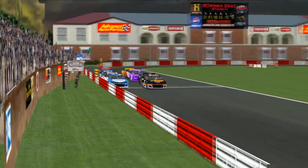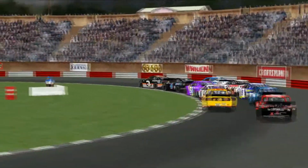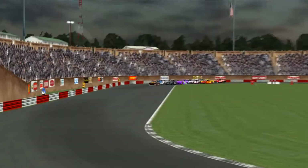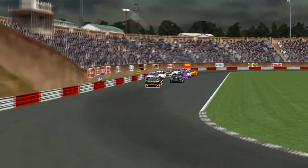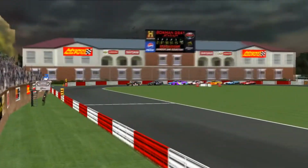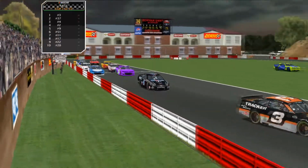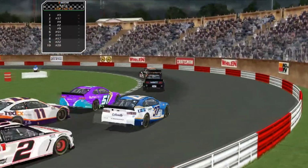Green flag is out. Austin Dillon off into turn 1. Kevin Harvick right on his bumper there, beating the bumper off the 3-car right away. Just because it isn't to get into the feature doesn't mean these guys won't race hard. And right away you can see the bottom groove is working very, very well. Everyone who's on the bottom moving forward.